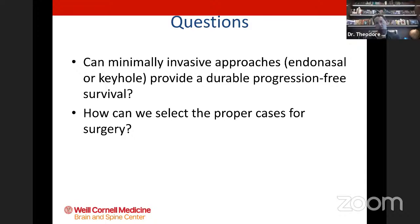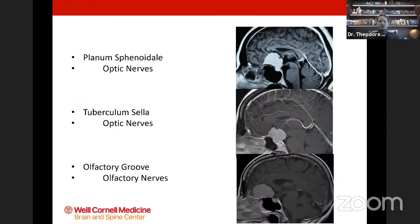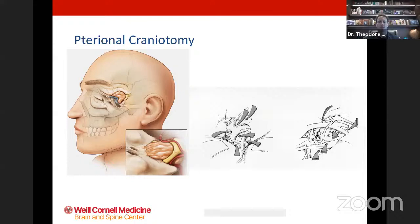So some of the questions we're going to address: can minimally invasive approaches, endonasal or keyhole, provide a durable progression-free survival? Some of the criticisms initially are that we weren't really going to prevent long-term recurrence. And how do we select our cases for surgery? And the terms I'm going to use are for planum sphenoidale meningioma, tuberculum sellae meningioma arising from the tuberculum, which is between the sella and the planum, and then olfactory groove meningiomas that extend anteriorly to the olfactory groove. They can also involve the planum, but they're very much over the olfactory groove.